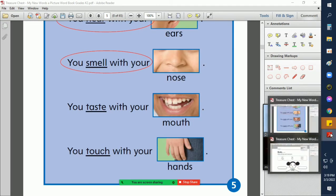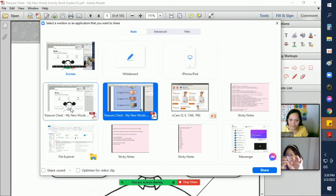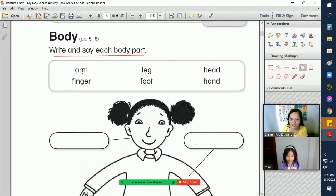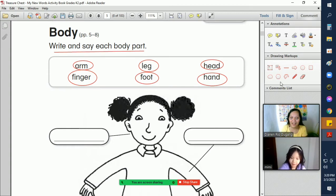Maybe let's try the activity. Let me see if you have remembered what we have learned. Let's answer this one, and say each body part. Let me see if you can still remember our lesson, Mimi. Can you read it first? Arm. Leg. Head. Hand. Finger. Foot. Hand.